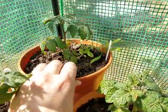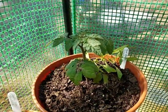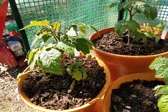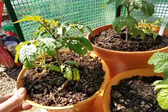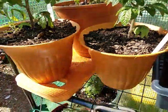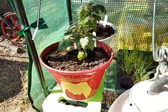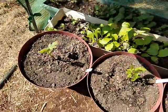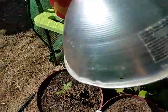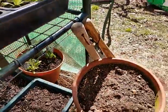So the ones we've got here, this is our red robin. It gets 12 or so inches tall, makes a red cherry tomato. And then we've got our orange hat from Baker's Creek. It doesn't get quite so tall, makes little orange tomatoes. We've got a couple more tomatoes down there. And then we have our new fig and hardy kiwi. One more tomato down in there.